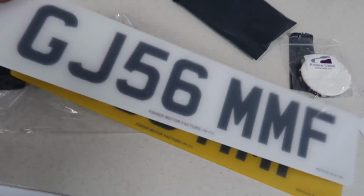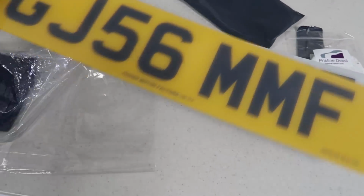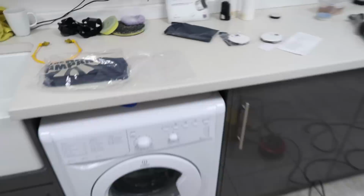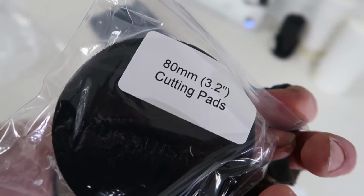New delivery of brand new spanking registration plates coming in for the M Coupe. There we go, on the car very soon. And then a delivery in from Pristine Detail, 80mm cutting pads.